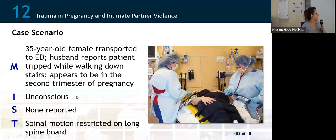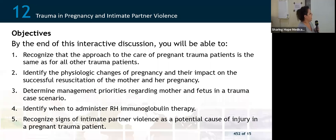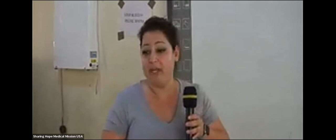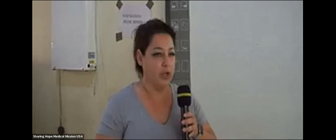Recognize the signs of intimate partner violence and its potential to cause injury of a pregnant trauma patient. So we basically need to just find out, when the patient's there, does it sound like it's happened before? If she falls, are all the signs and symptoms correlating? Are they the same, or have they been here a lot? We've got to determine if this is new or old.